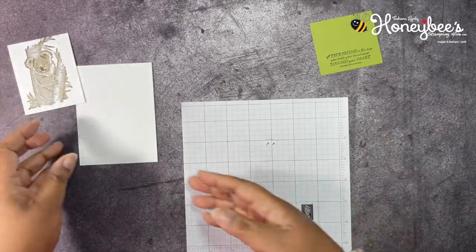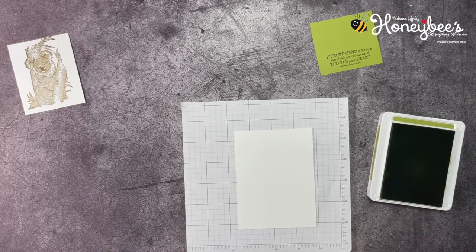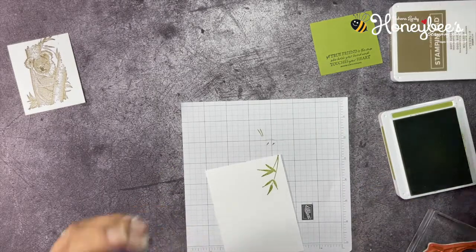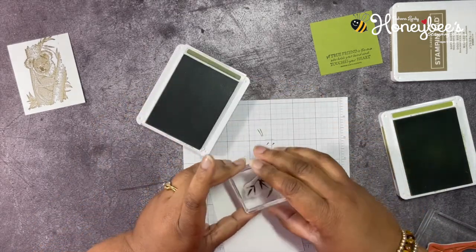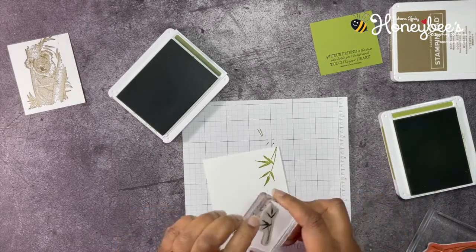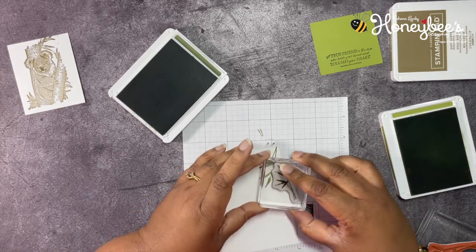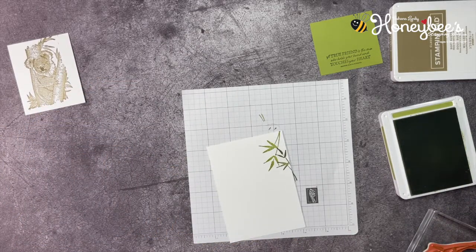And then on this one, we're going to stamp some leaves. We're going to get some Old Olive. Let me see, how do I want this? I think I want them to come in sort of from the top here. Maybe I should do one in each color, because they're two different leaves. They're about the same. I don't know which way I should do it, because I'm going to have the paper at the bottom here. Maybe like this. I don't like it coming from both sides. I think I'll do this one this way, like that. I like that. Okay, that's the stamping for the inside.